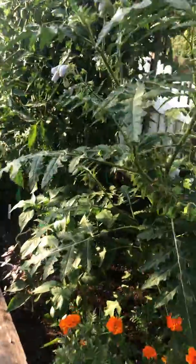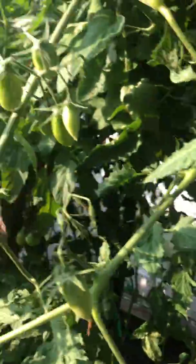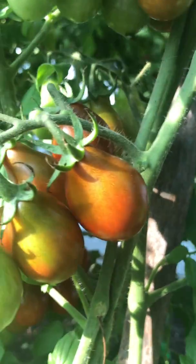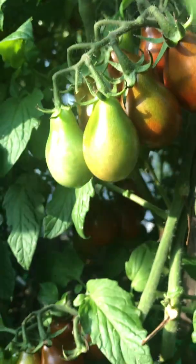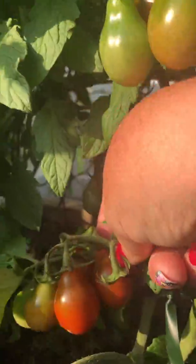And then over here we have green tigers. These are gorgeous. They've got a beautiful lime green and yellow stripe. And we have chocolate pears. These are also quite beautiful. They're beautiful on the stem, as you can see, and it's a beautiful fruit. Has a nice chocolate cherry color to it. And then over here, if I can get in there, we have some golden cherry tomatoes. Got lots of picking to do.